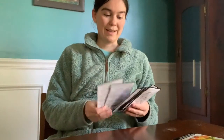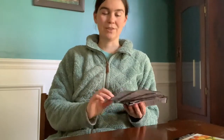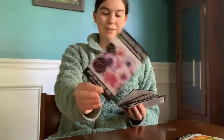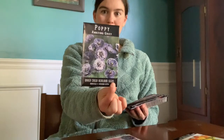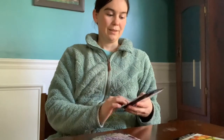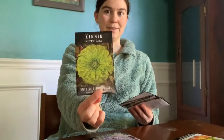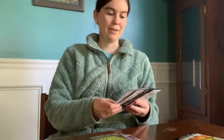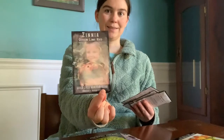We also decided to add a lot of flowers to our garden this year. It was really nice having little bouquets to put around the house last year. So I got some bachelor buttons, some poppies. Those were really, really pretty. Some lavender. I love the Queen Lime zinnias. I got another packet of the Queen Lime Green and the Queen Lime Red.